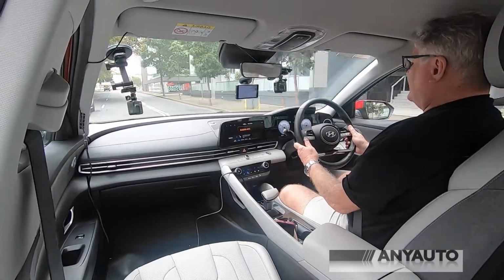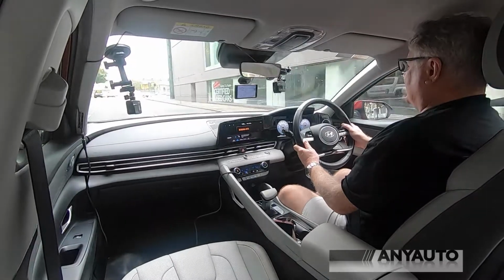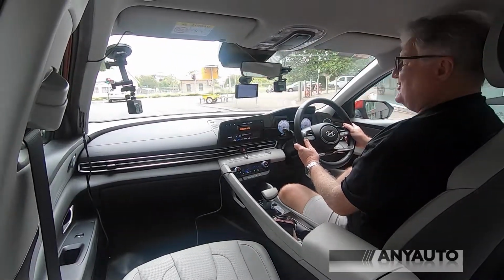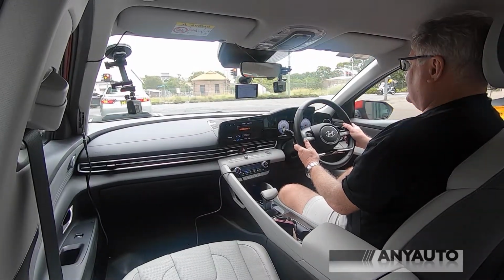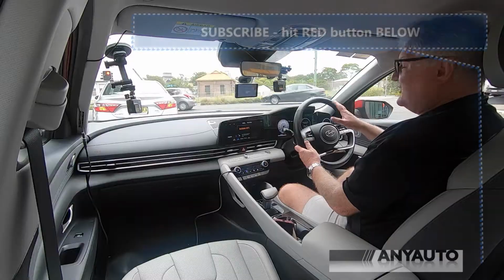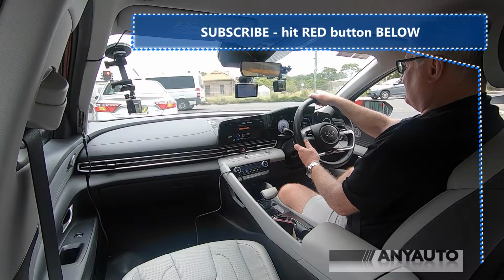So it's gotten back up to 50. There's a car in front, which it's now seen. It's stopping. I had my foot ready just in case. And it's brought me to a halt. And once again, the messages come up on the screen that I have to use the button to accelerate again.